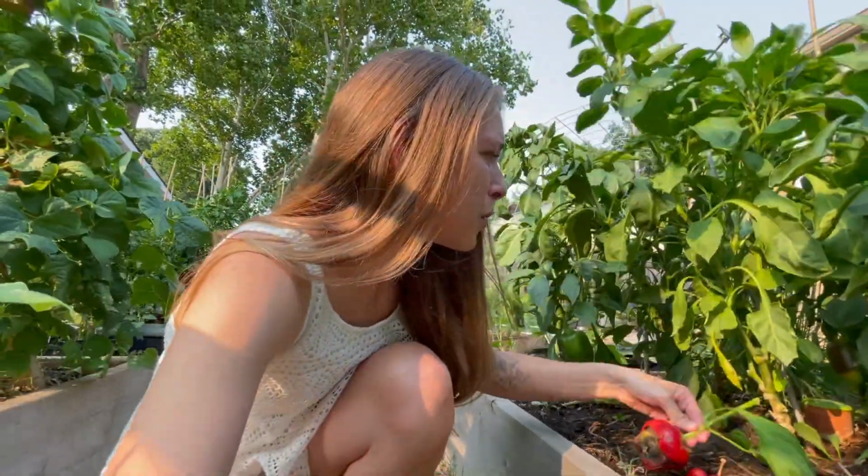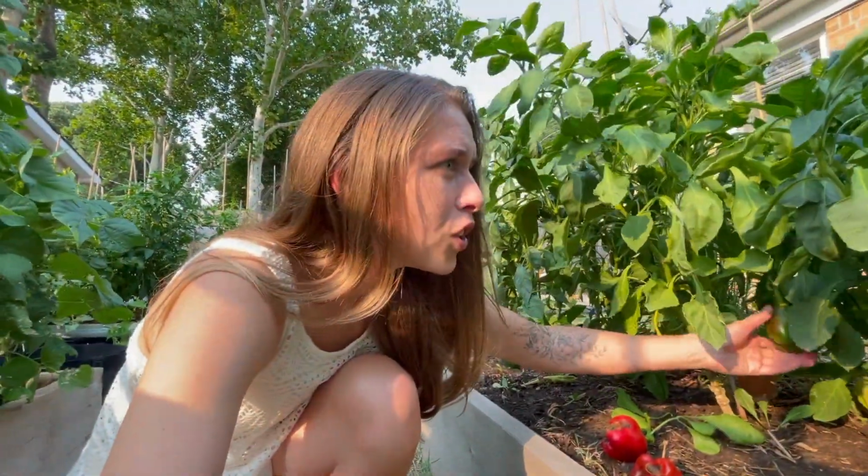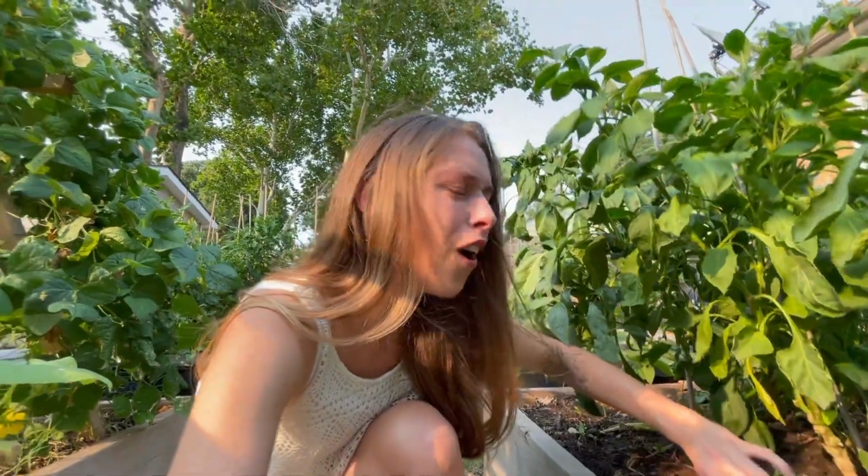So I need to come through here. I do have a few good looking fruits, but for the most part they're all on the smaller side, and I've only gotten one bell pepper so far this year, which I find actually pretty crazy.